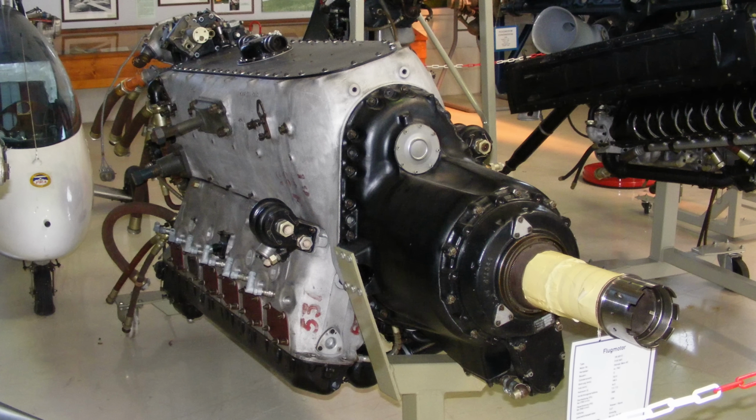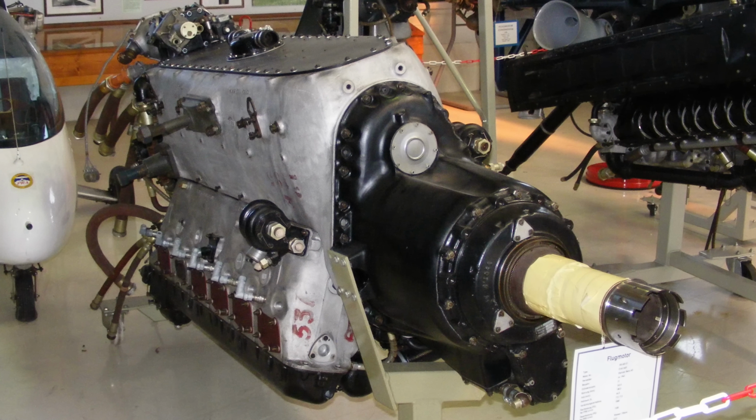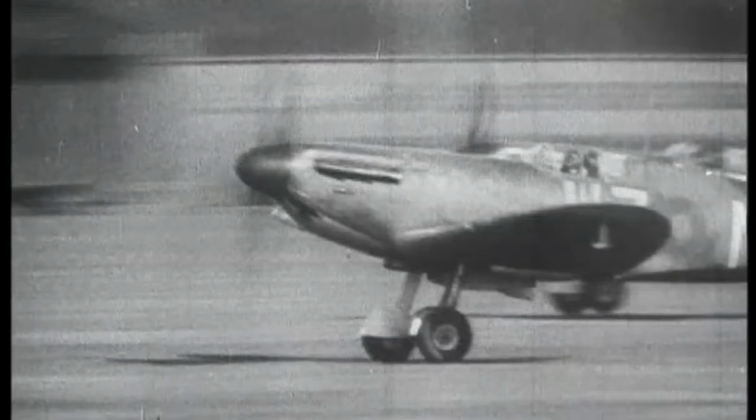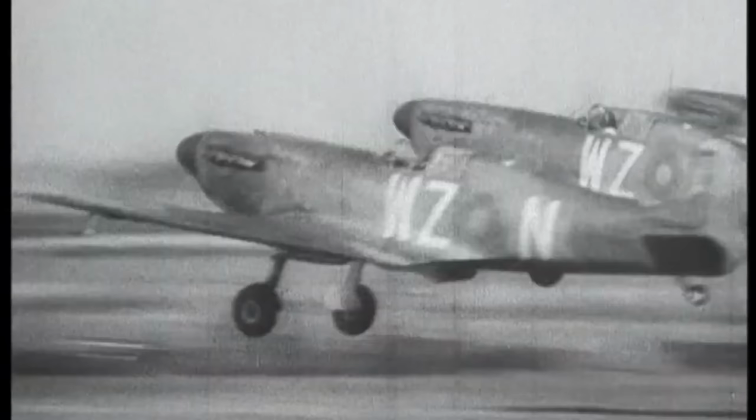The seeds of the great V12s like the DB601 and the Merlin had been planted and were growing. In 1932 the prototype of the DB600 first ran, and in late 1933 the Merlin first ran. And I'm doubtful anyone at that time knew just how important these engines were to be 10 years later. But why was that? Enthusiasts already know the development road of the DB600, the V1710 and the Merlin. But we're going to look much deeper, taking a peek into the minds of its designers.